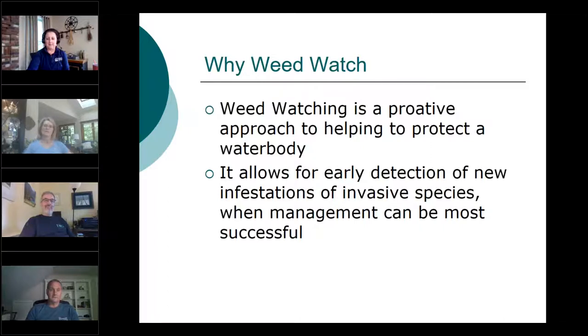But I can give you a great example from a lake right near you. Great East Pond in Wakefield has found one stem of variable milfoil by weed watchers. So it can be done. It was quickly removed from the lake and it didn't spread. So that is definitely a success story. They were not botanists. They were not scientists. They just were out looking for something new or different that shouldn't be there. And they identified it. So it works well.